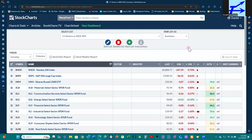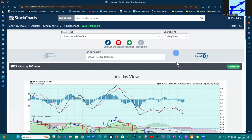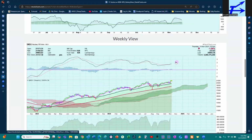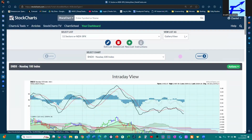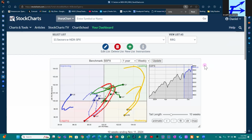So the relative rotation graph basically allows you to look at your chart list in multiple different ways. You can do a gallery view, so you can see the intraday, the daily view, and the weekly view. So it gives you multiple ways of doing it, but one of those is the relative rotation. And this is what it looks like. This is 1 year, a weekly chart, and it's for 10 weeks.